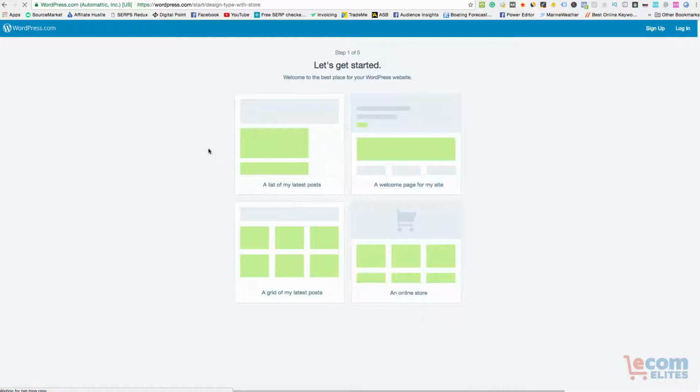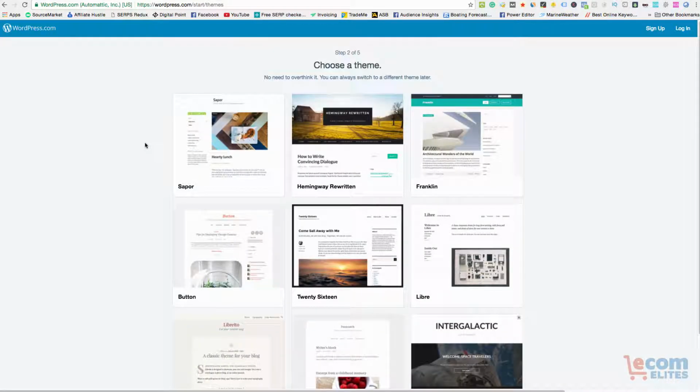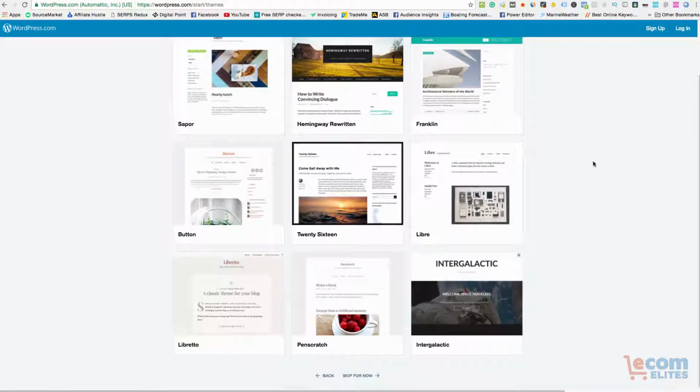And then what you want to do is go to the front page. It doesn't really matter what type of layout you have, because that's not what we're going to be ranking in Google. We're going to be actually ranking the blog post. So I'll just click this one here. And theme also doesn't really matter, I guess, as long as it looks nice. We'll just go with this one called Franklin, I guess.